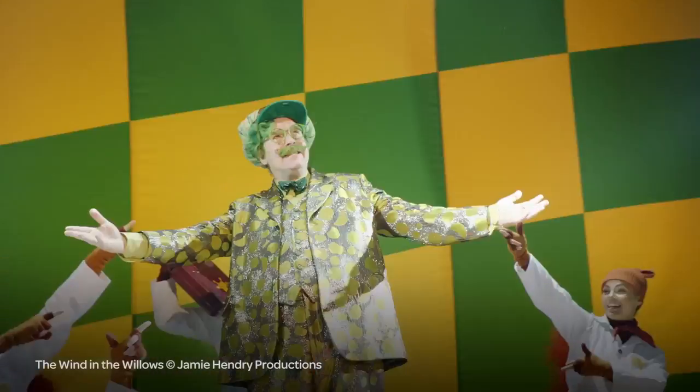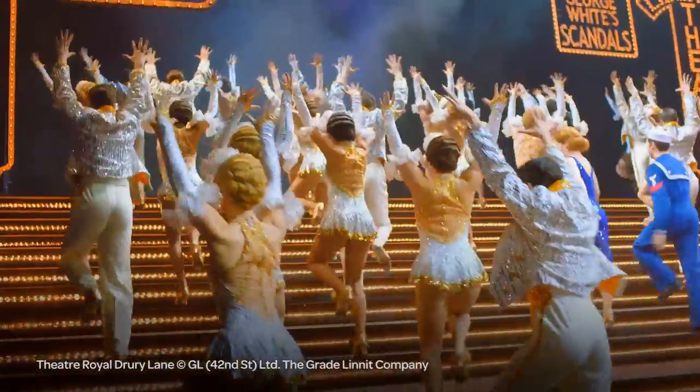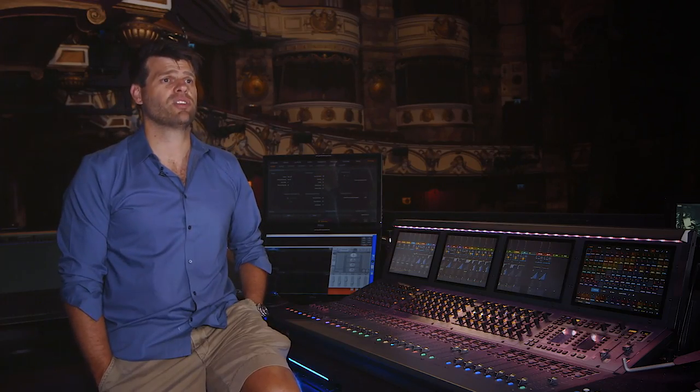My name's Gareth Owen. I'm the sound designer for Bat Out of Hell here at the London Coliseum. We have three of the biggest musicals in London: Wind in the Willows at the London Palladium, Bat Out of Hell here at the Coliseum, and 42nd Street at Drury Lane Theatre Royal. We also have Bronx Tale and Come From Away running on Broadway. And all of those shows are using the new Avid S6L mixing desk.